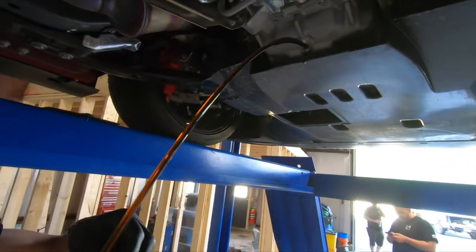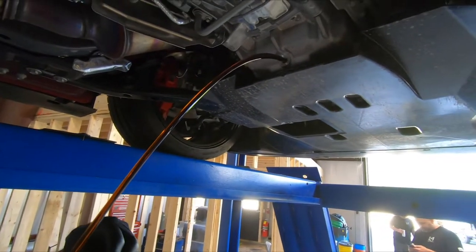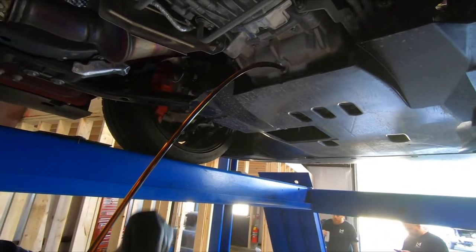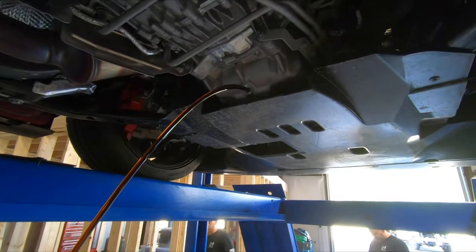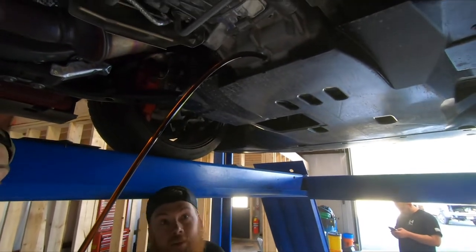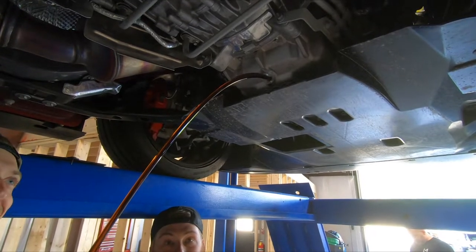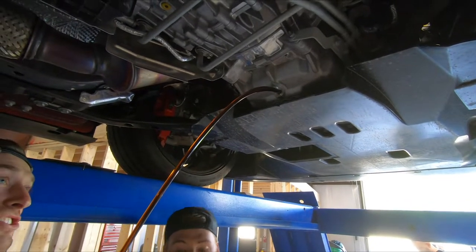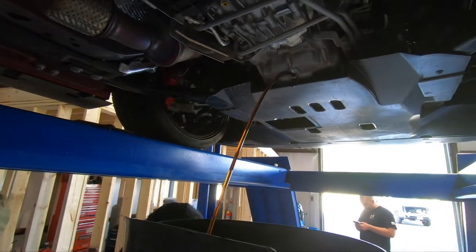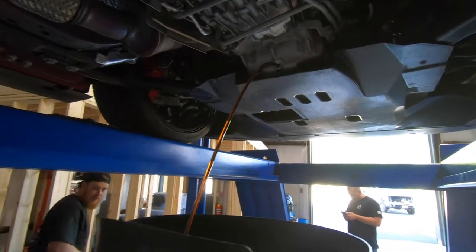This looks good though, nice and clear. Yeah, no chunks of anything coming out yet. Yes, Tom, there's chunks in that oil. Well, hopefully that's not the chunks. That's the sexiest looking oil I've ever seen in my life. That's straight horsepower. Give me a little sip of that. Whoa! If you drink that, you'll run fast.